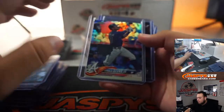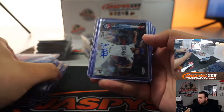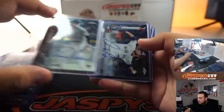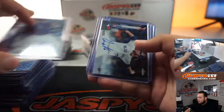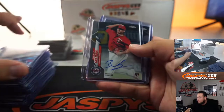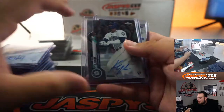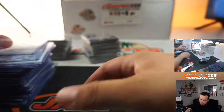Ronald Acuna Jr., retro relic for the Atlanta Braves, Jonathan Hernandez, Mendick, Anthony K., Andres Munoz purple, Marvel, Alzolay, K., Aquino refractor, Hernandez, Munoz again, Gurriel, Hilliard, Baez, Lewis base, and Mike King for the Yankees gold.